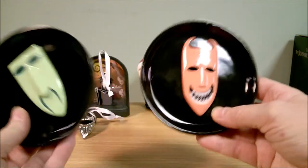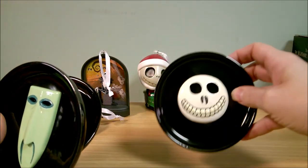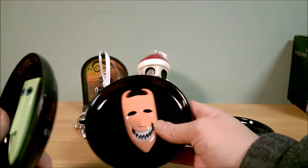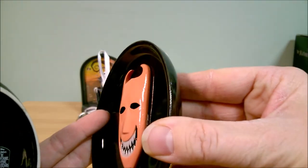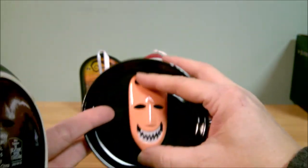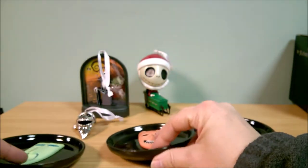So we got Shock, Lock, and Barrel. So pretty much just simple little black trays with their masks on the inside. Now the mask, I believe, is resin. It's not molded on there. It looks to be glued on there. So I do believe this is a separate piece that has been glued to a black tray. So there are those.